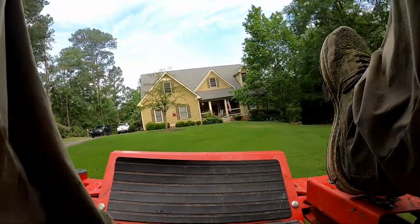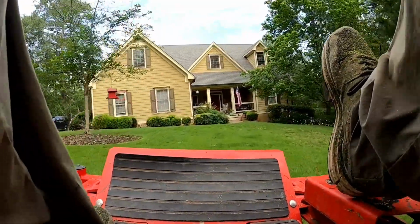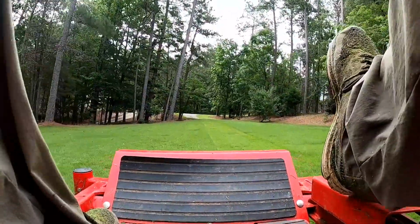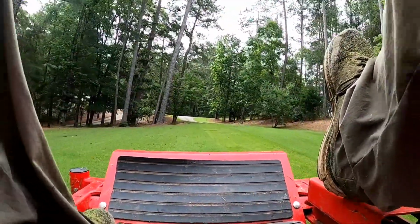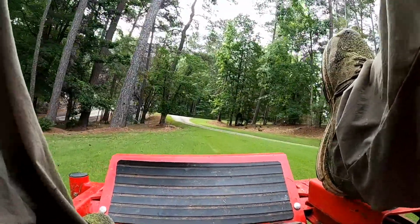So we're here at this next yard, and we're going to mow the front of this. We're mowing back, heading back towards the thing. I'll show you after here in a minute.